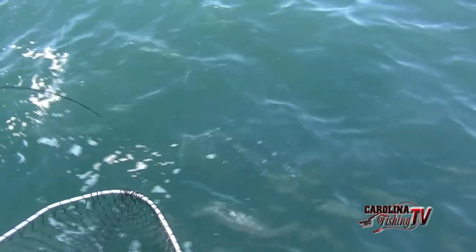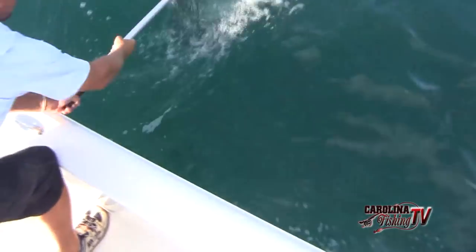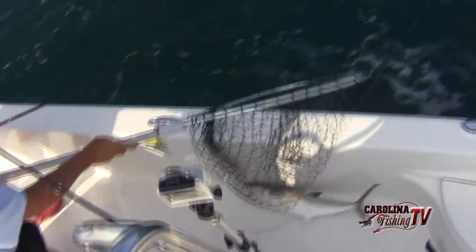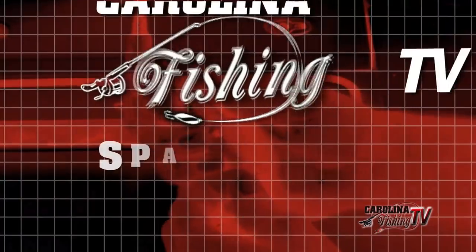Yeah, he's hooked on the side of the head. Yeah, just don't reel up anymore. Got him. I thought it was hooked sideways, yeah. Nice one there, Dad, good job. He's close to 5 pounds, that one.